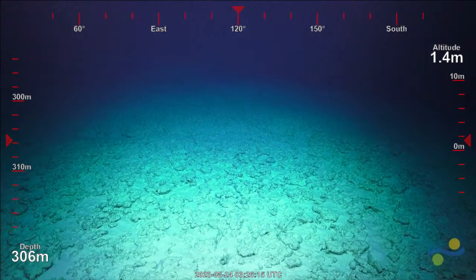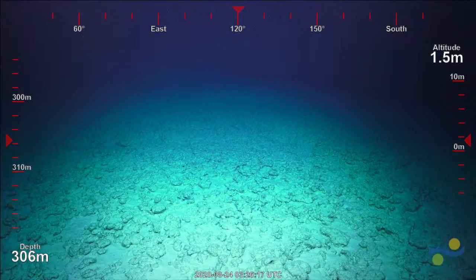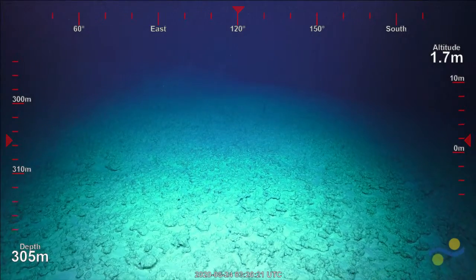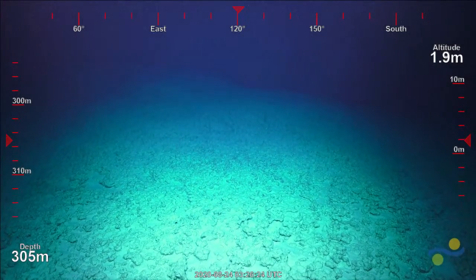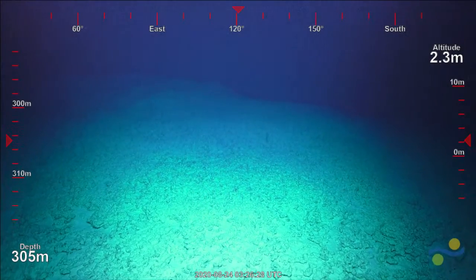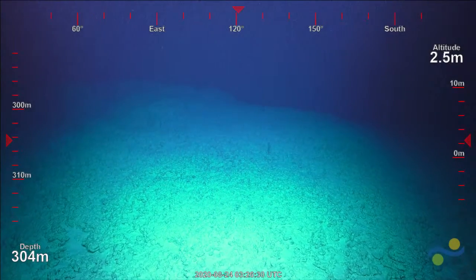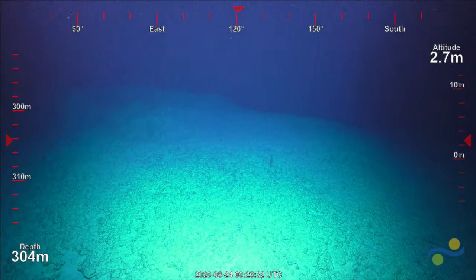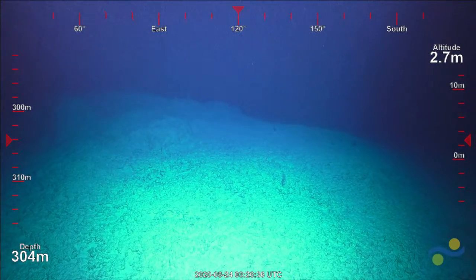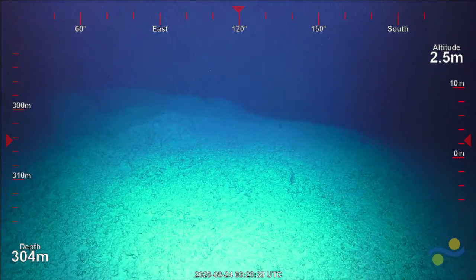Two meters. Okay, we've just started our 500 meter standardized transect along this ROV dive this afternoon, so we will maintain a steady height and speed above the seabed, as Rob explained earlier, just to collect these consistent photos of consistent scale. We can do our measurements from.